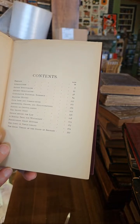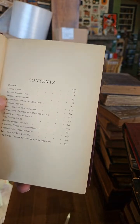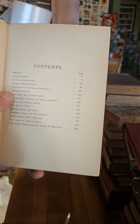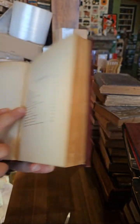Not 100% sure what this one is. Oh, it looks like it's very occulty. Savage superstition, ancient spiritualism, comparative psychical research, haunted houses, Cock Lane and Common Sense, apparitions, ghosts, and hallucinations.